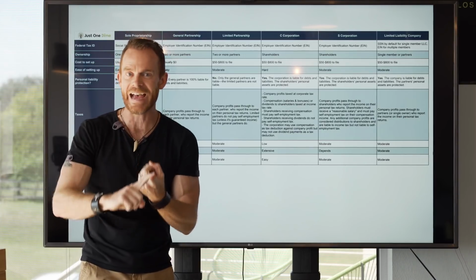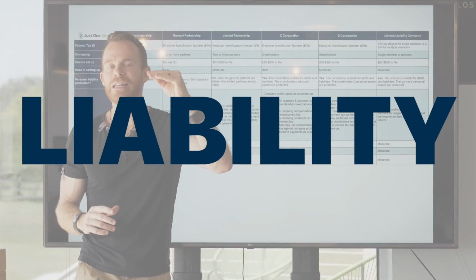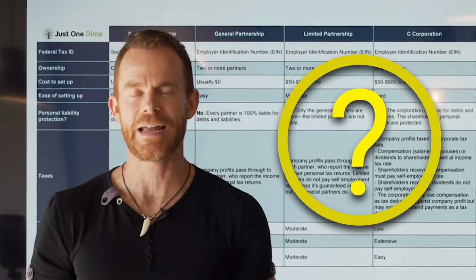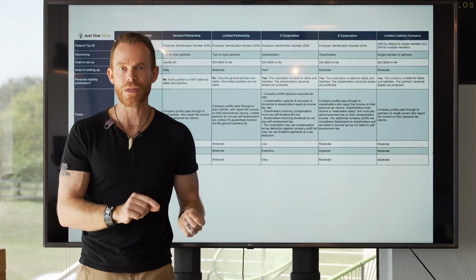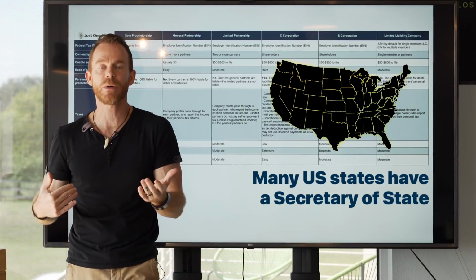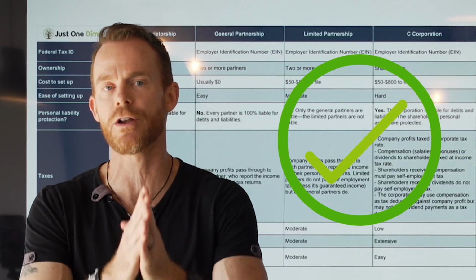But when it comes to debt, lawsuits, anything like that, your liability is reduced greatly when you are an LLC. Why is that? Because you filed with the Secretary of State in one of the states in the US, and if someone was to sue you or you had a debt, you and your personal assets are not at risk.